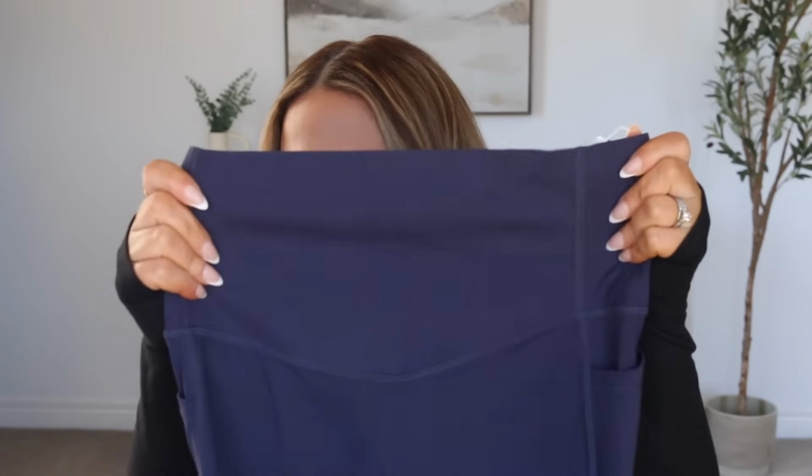Would it be a Halara haul if I didn't pick up my favorite leggings ever? There's 2 new colors that I haven't tried yet. I will have all the colors and styles linked below in the order that I talk about them. Starting off with this color, it's a nice blue shade, which I've really been into for leggings. I think in my last haul, I got a different shade of blue that might have been charcoal, like a grayish blue, but anyways, I love blue.